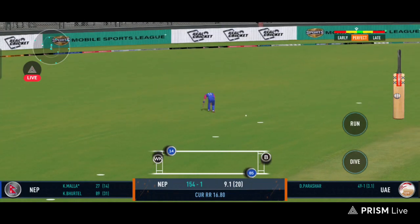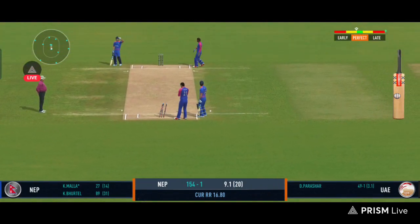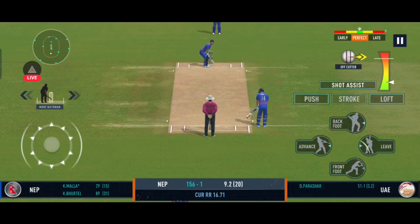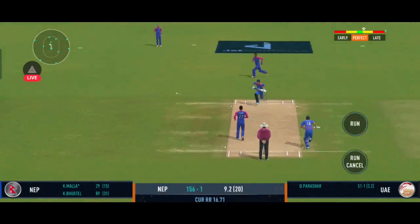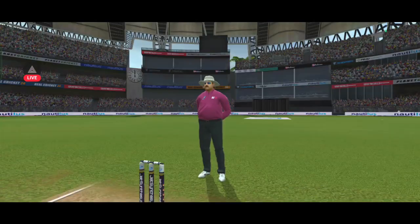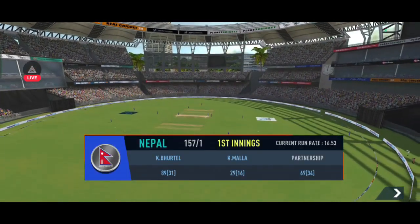Turned away for a single. That's a good throw. Squeeze a single there, good running. Umpire signals leg byes. It doesn't matter how the runs come, as long as they're coming.